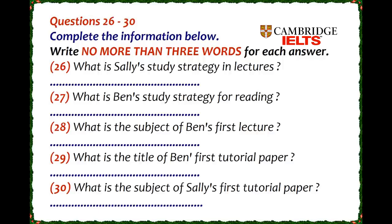As the conversation continues, they are talking about their new college life. Listen carefully and answer questions 26 to 30.